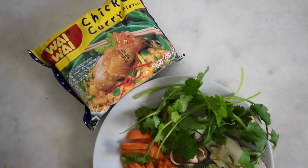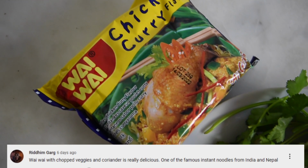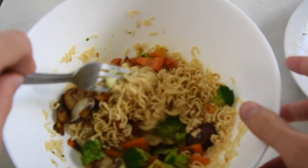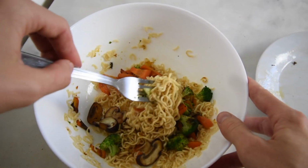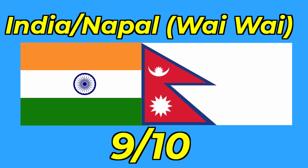Next up, we have a recipe from India and Nepal. We'll be cooking some YY noodles, chicken curry flavor with some chopped veggies. These noodles look really good. I have to say, YY noodles are probably the noodles that seem like they have the best flavoring to me. Oh wow, these are spicy. I have to rate both the recipe and the noodles a 9 out of 10.